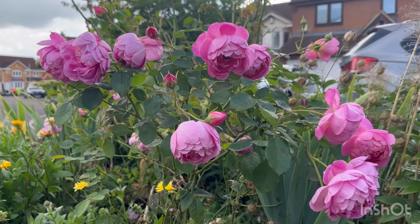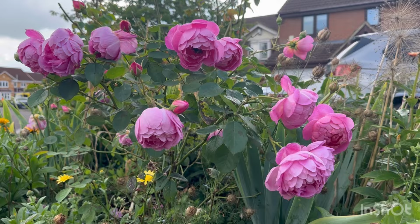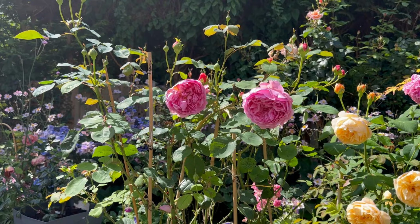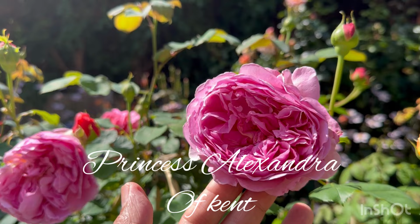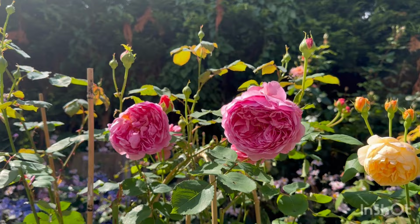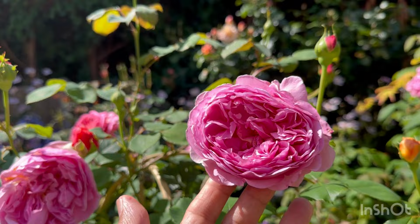And yeah, these blooms are very, very long lasting. Princess Alexandra of Kent, a must-have in any collection, bearing unusually large, fully petaled pink blooms. And these blooms have a very strong, fruity fragrance with a hint of lemon and raspberry. And for a second flush, these blooms are very, very large.